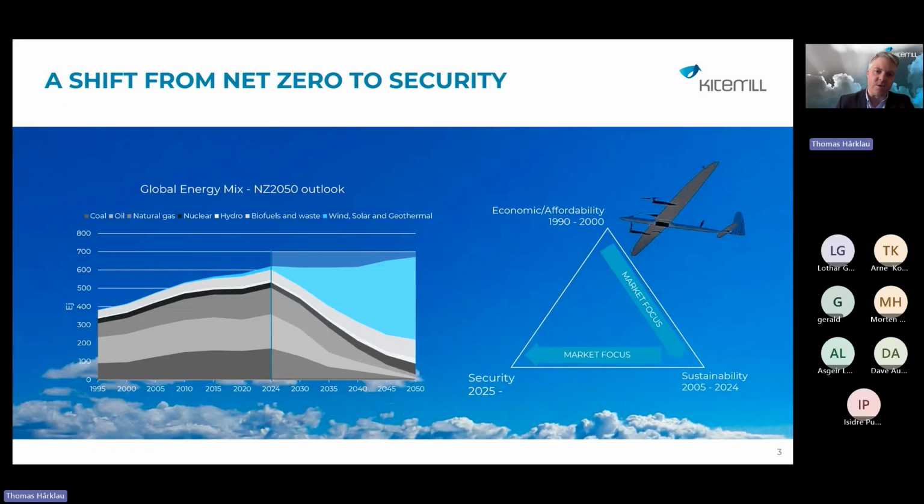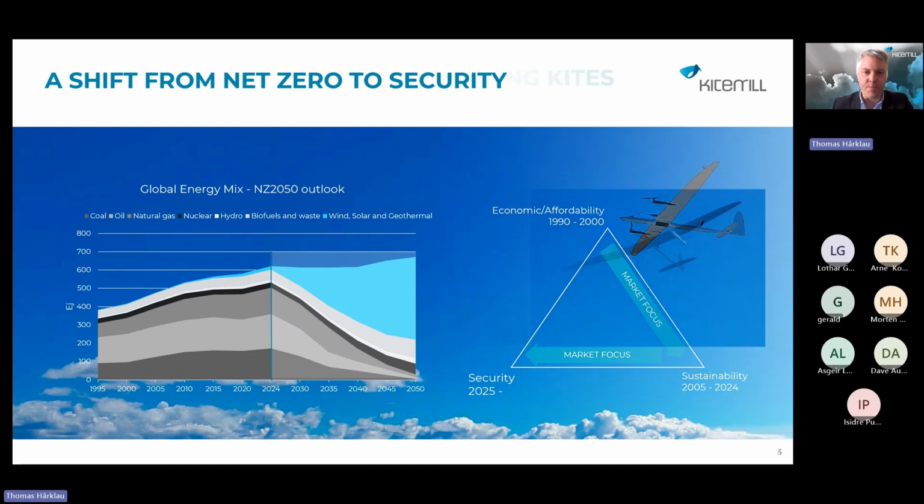And we see also that the challenge we are facing is immense. If we're going to do this energy mix, a lot needs to happen. At the same time, global politics is changing from a focus on sustainability to security. Now, this is actually a good thing for airborne wind energy, and we realize that this is what is already financing our activity. I will get back to that shortly.